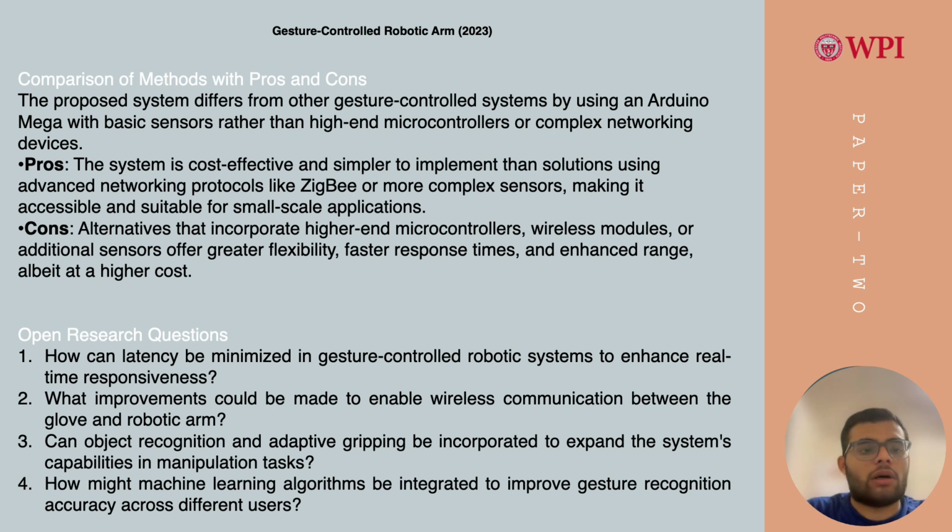This paper has pros such as the system is cost effective and simpler to implement as it uses only a flex sensor and an Arduino Atmega processor, thus negating the use of networking protocols such as Zigbee or more complex sensors, which makes it suitable for small scale applications. However, since it uses an Arduino, it does not have many other functionalities that other high-end microcontrollers or wireless modules have, such as greater flexibility, faster response time, low latency, as well as an enhanced range.